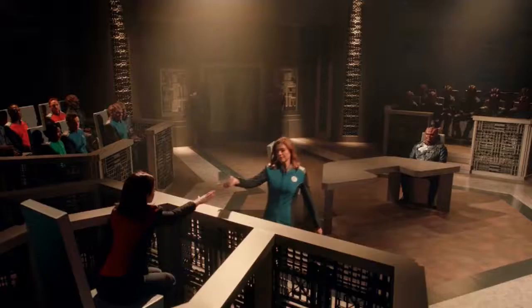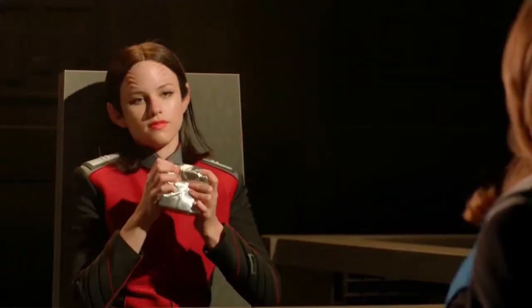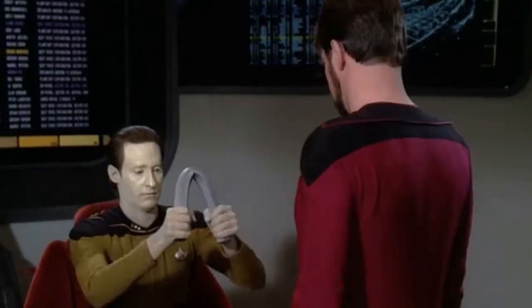For example, they present Alara to show that females can also be powerful, and they give her a metal cube so that she can demonstrate how powerful she is, and she turns it into a sphere. And this really reminded me of the episode The Measure of a Man, in which the rights of Data the android were under trial, and Riker gave him a piece of metal to bend. So it really reminded me of this.